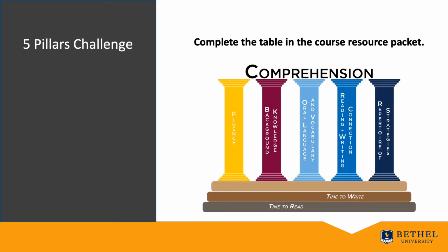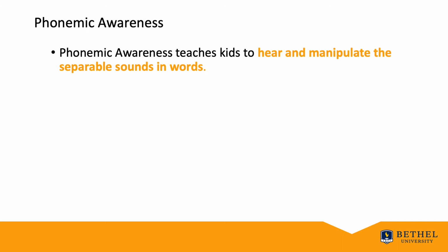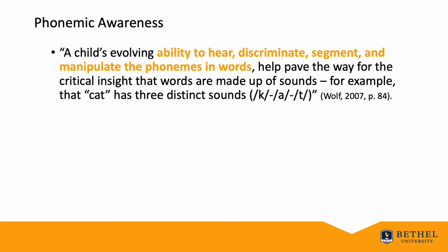Now, turn in your course resource packet to the 5 Pillars of Reading table. Phonemic Awareness teaches kids to hear and manipulate the separable sounds in words. We begin by kindergarten and continue until students can fully segment and blend words, cat, for example, as k, a, t, and k, a, t, as cat. A child's evolving ability to hear, discriminate, segment, and manipulate the phonemes in words helps pave the way for the critical insight that words are made up of sounds. Most students benefit from approximately 20 hours of phonemic awareness instruction. That is, 15 minutes a day for a semester.